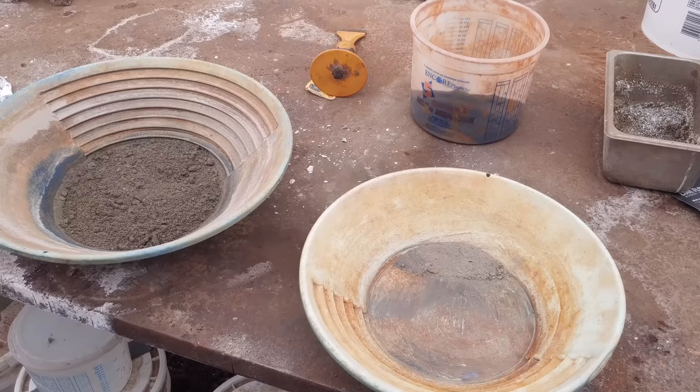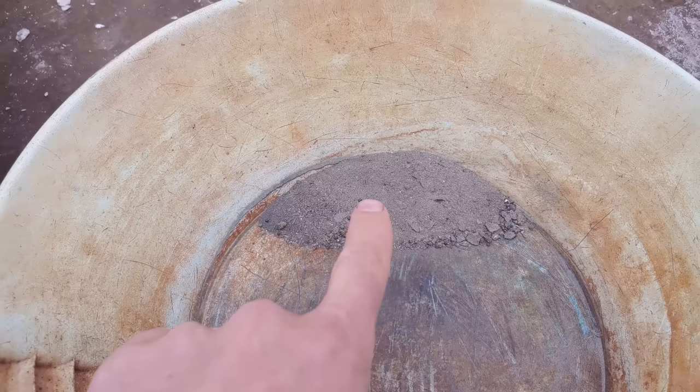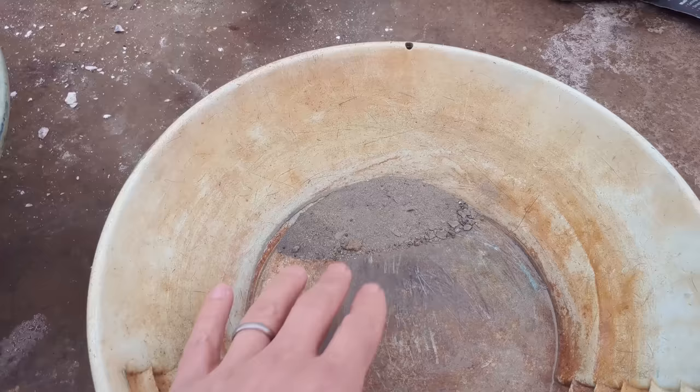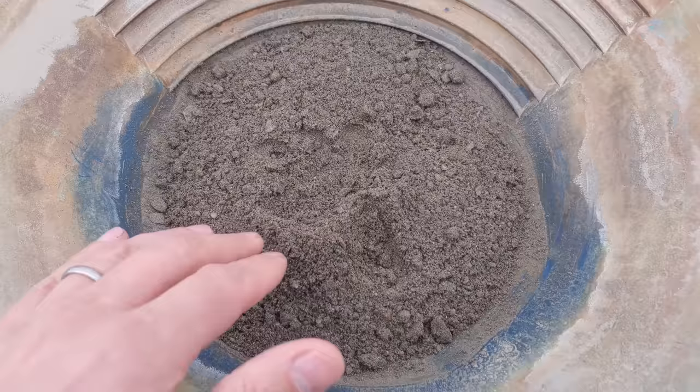Well, what I've done here is I've panned down the number one cons down to a small amount. And the reason is I wanted to see if I can keep the free gold separate from the other number one concentrates used in the panning tailings. And the idea is to see if most of the gold in this stuff is free gold, or if there's a significant amount of gold left in the number one panning tailings. I tried to keep as much free gold out of this as possible. And so what we're going to do is smelt them both down separately.